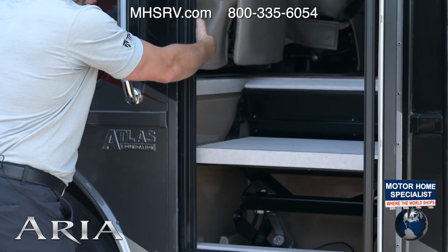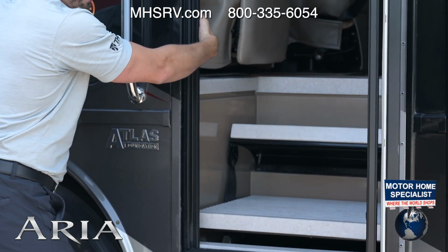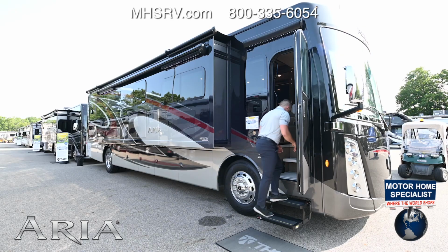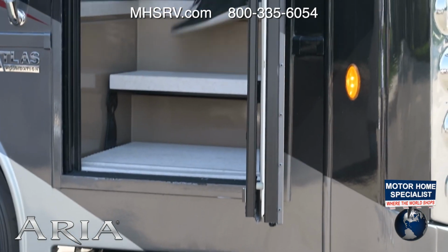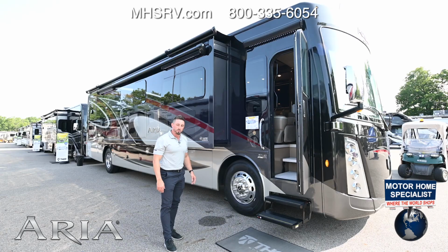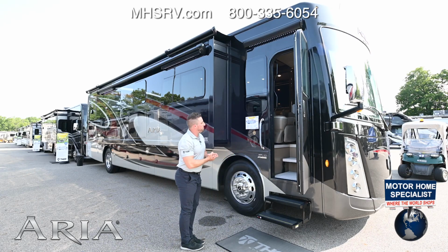And what's great about this is the amount of space it gives your foot as you enter and exit the coach, because we all know sometimes these steps can be real narrow and hard to navigate. And as you can see, I can get both my feet here on the entrance as I make my way in. A lot of other manufacturers, you won't have that available room with your feet. So we have a 27-inch rough opening on the Aria doorway here.